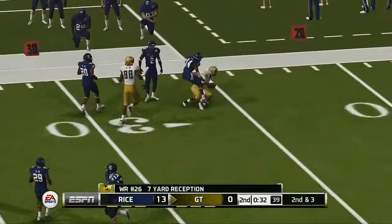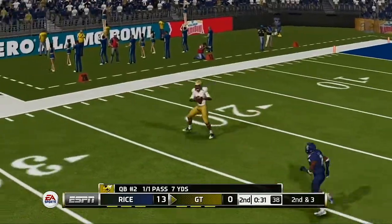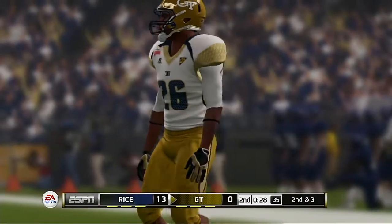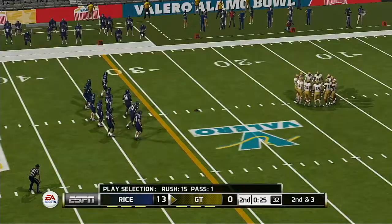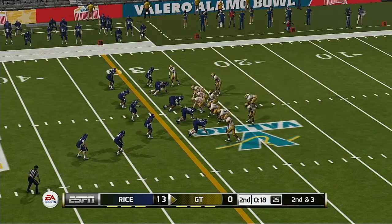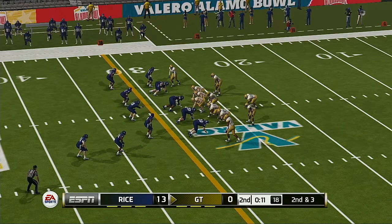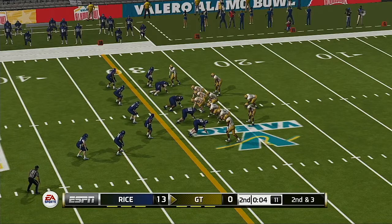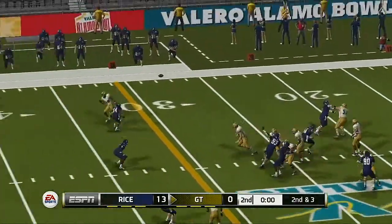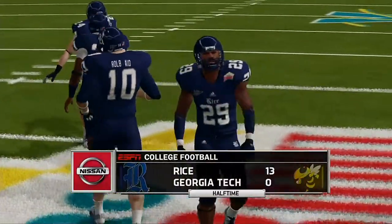Caught, open field. He's tackled at the 27. Second down, and they're going to need about 3 yards to pick up the first down. Got it complete, and he's out of bounds. Well, we've played a half of football. Rice has got a 13-point lead.